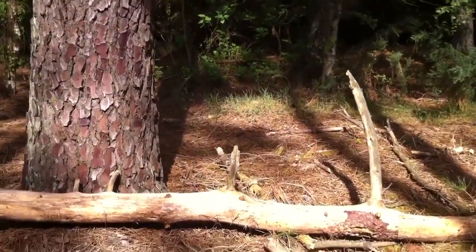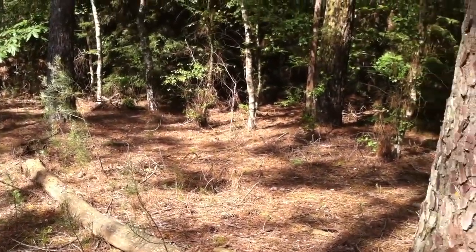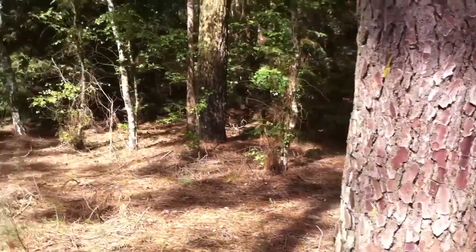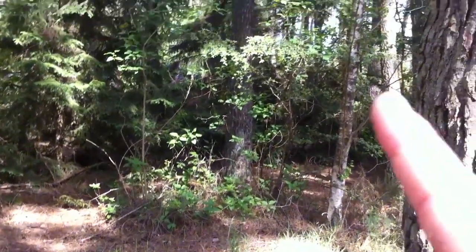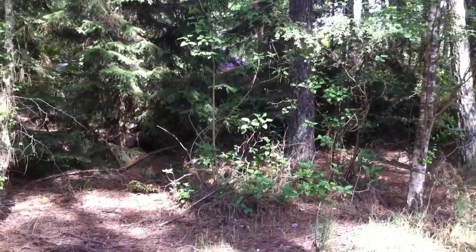Yeah, not really much more, because it extends over there, so I have no idea really what to do. There's this little second cabin. Where is it? Yeah, just over there. I'm not sure if you can see that.